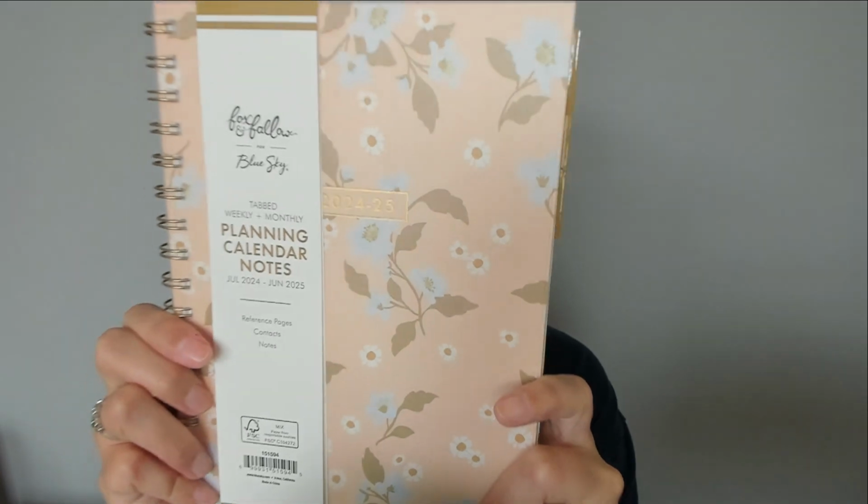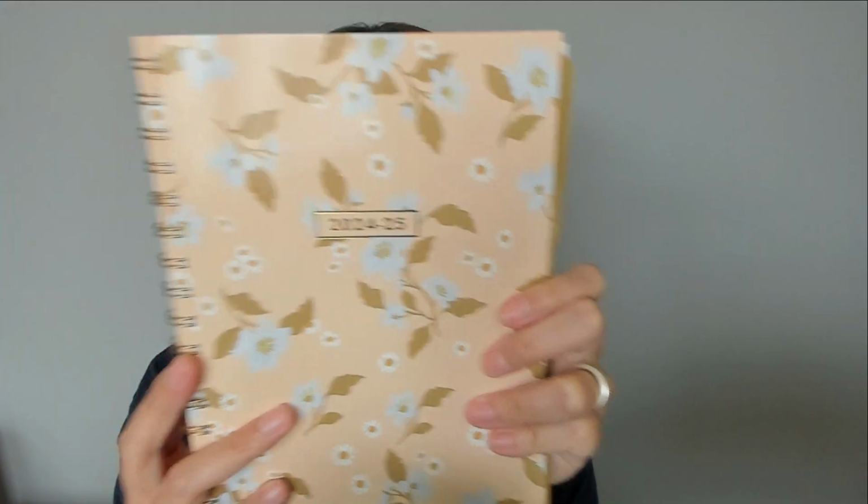I don't know. Anyway, okay, so my daughter got, I don't know what this is called, a planner. It is tabbed weekly and monthly planning calendar notes from July 2024 to June 2025. It has reference pages, contacts, and notes. Isn't that pretty? And it has this hard plastic cover so it doesn't get damaged or whatever. She saw this and she was like, oh, I must have that one.